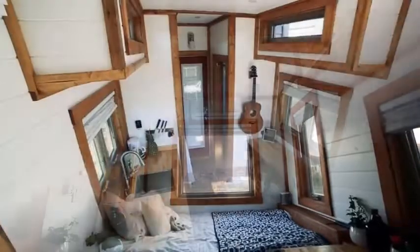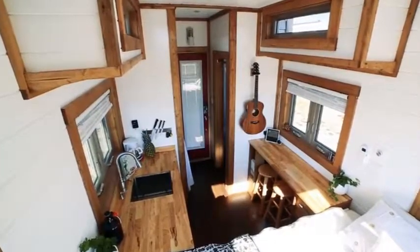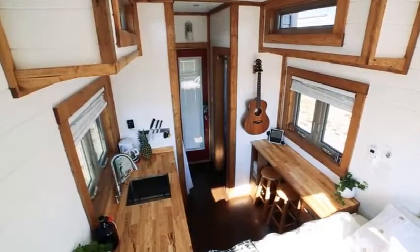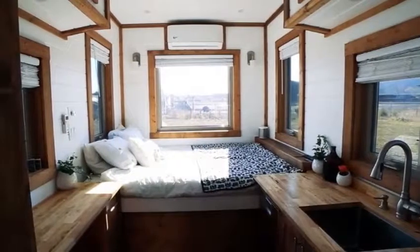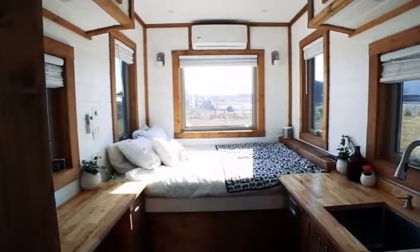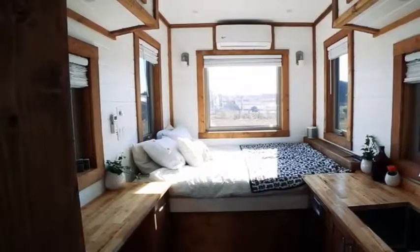Of course, traveling North America we will be experiencing all kinds of different climate zones, so the ability to heat and cool the tiny house was very important. We used a 12,000 BTU mini split air conditioner to handle this, which may be a bit excessive for the size of the home, but works incredibly well to ensure we are always at a comfortable temperature inside the house.